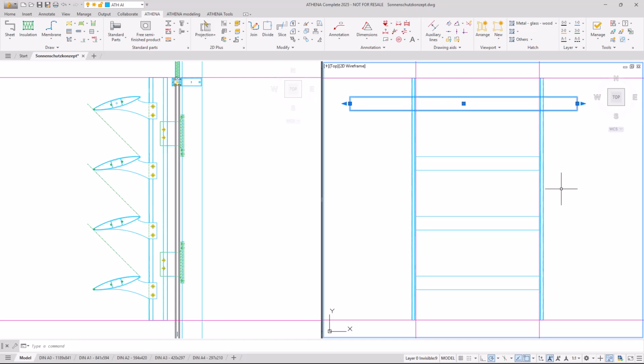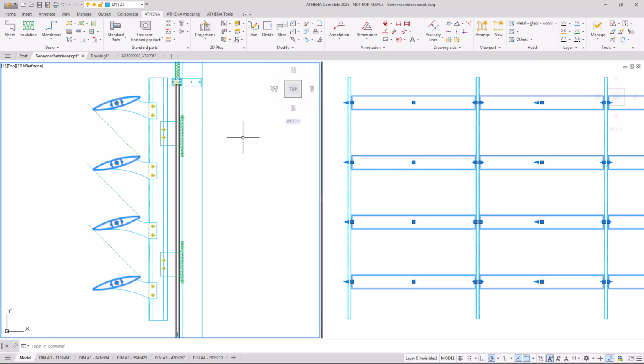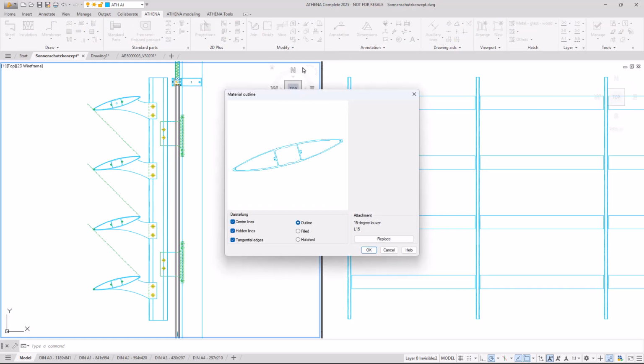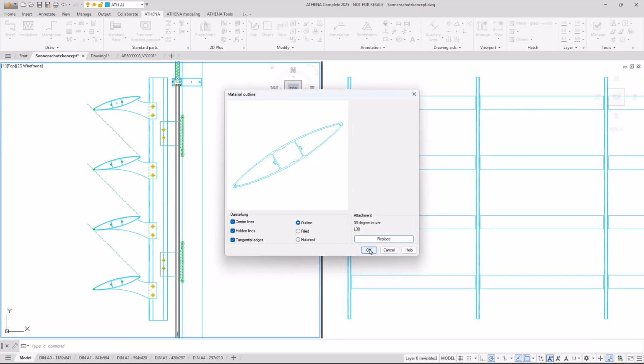Another advantage? Planning does not remain purely graphical. Information for evaluation, ordering, and production preparation can be generated from the 2D+ objects. The drawn elements are therefore not only used for representation, but also become a data basis for further process steps.